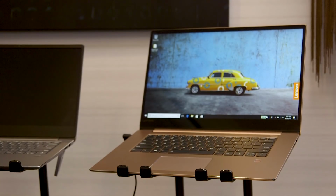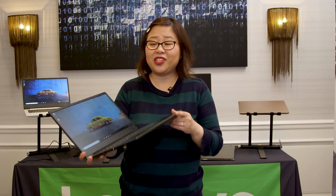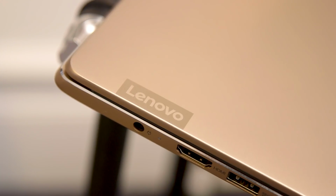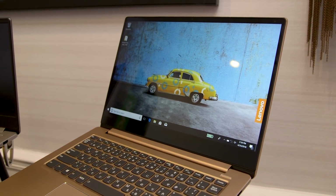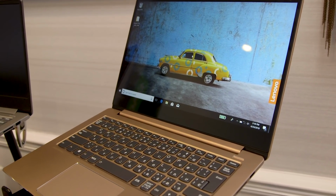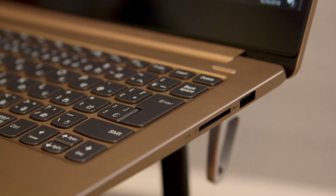The top of the line, however, is the 530S. It is the slimmest, lightest chassis of the bunch with higher-end components. It has a complete aluminum chassis from top to bottom. It has an option for a fingerprint sensor, and the display starts at Full HD and goes up to UHD. It weighs a little over 3 pounds and has up to 8 hours of battery life.